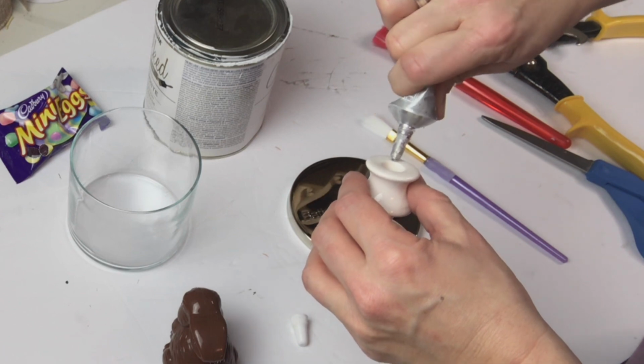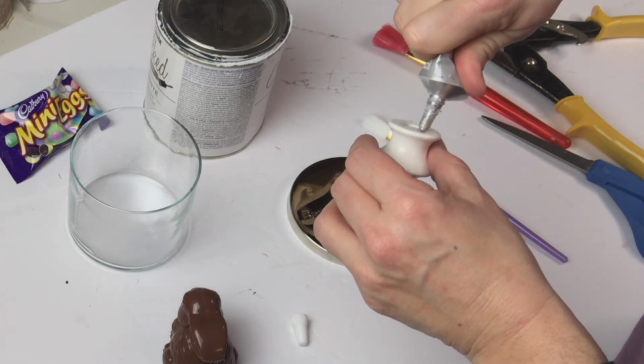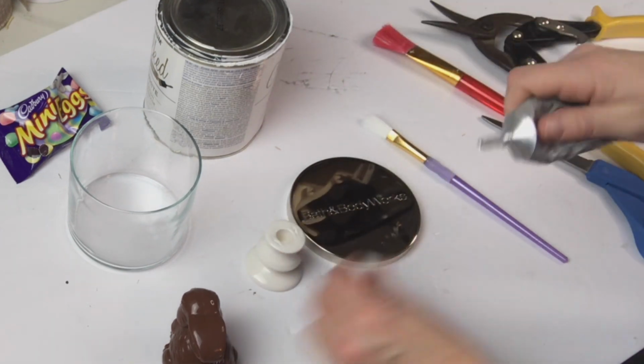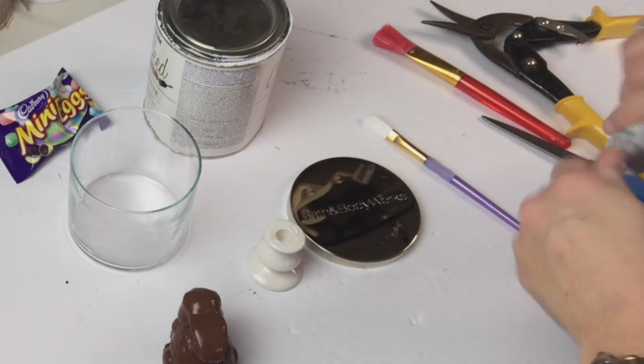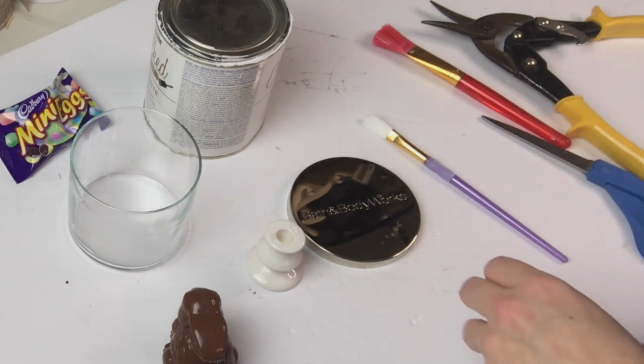You may have noticed I've switched back to my E6000 and hot glue, because after the Fix-All didn't work on that one DIY, I was not doing it again. Nuh-uh, you weren't going to get me to try that again. We'll just stick to wood for that.